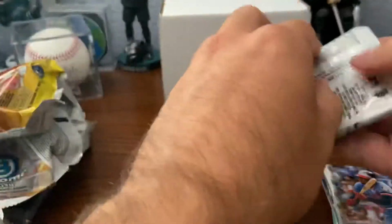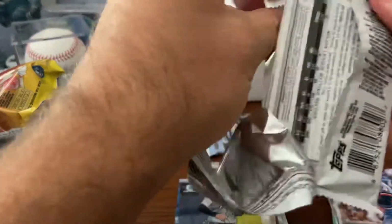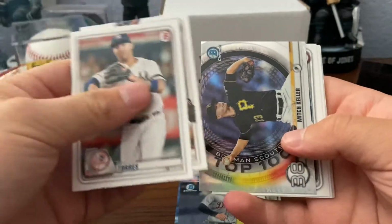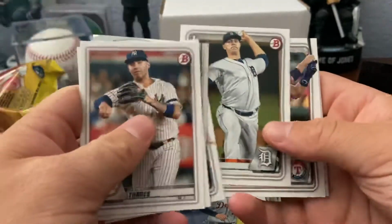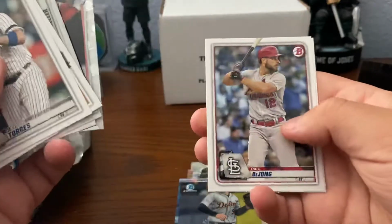Still very young. Here's Bowman from this year. We got Glaber. We got Posey. We got a Mitch Keller. I don't know if he's a prospect anymore, but okay. Rick Skubal, Josh Jung, Jazz Chisholm, Luis Garcia, Paul DeYoung, Kevin Biggio. So, bust of a pack.